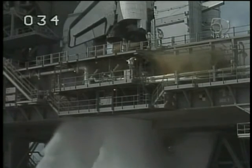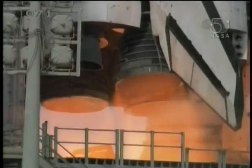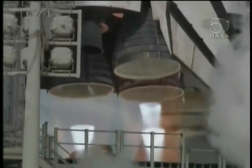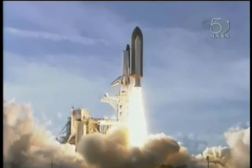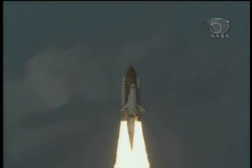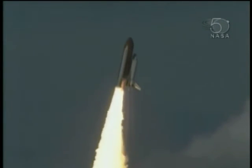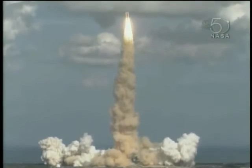T-minus 10, 9, 8. Go for main engine start. 7, 6. Main engine ignition. 4, 3, 2, 0, and liftoff of Space Shuttle Atlantis as Columbus sets sail on a voyage of science to the space station. Houston now controlling. Roger, roll, Atlantis. Columbus weighs anchor from its port in Florida.